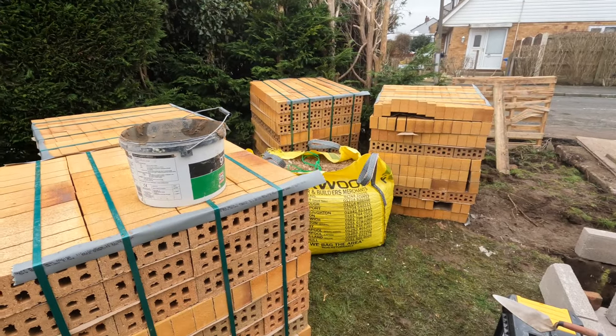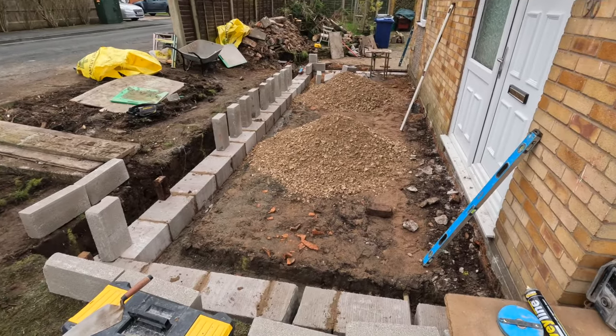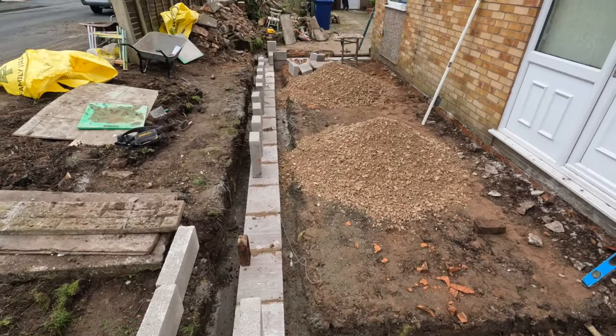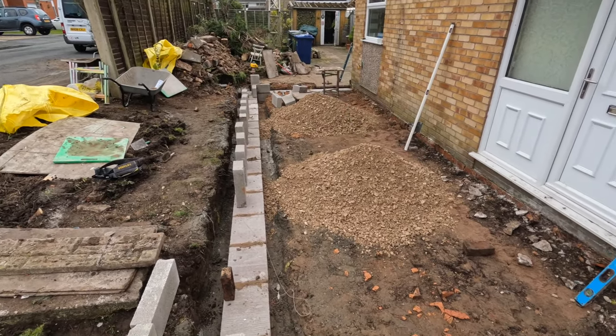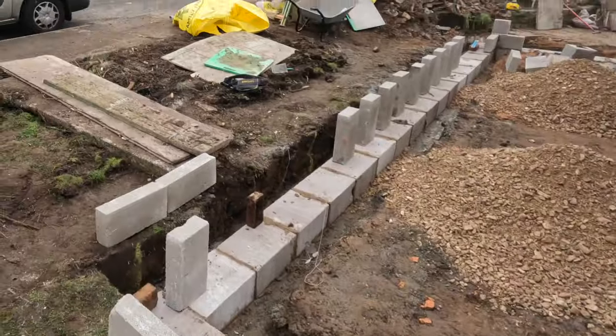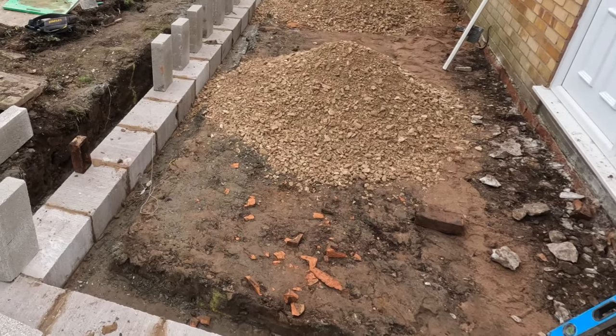Happy days, the bricks have arrived, so I think that is more or less everything. Stone's in as we see, and also trench block are all in, and I don't know if you can see, but just there I've got a little block corner set up ready, so Dad's going to get his corner up, speak of the devil.